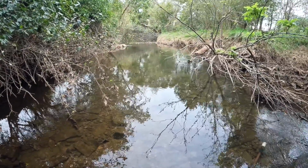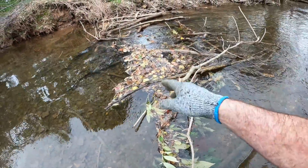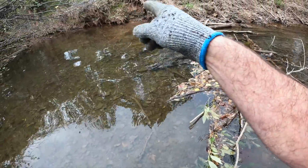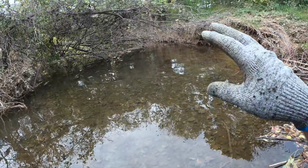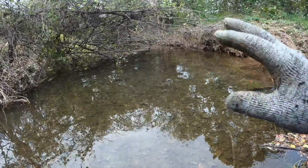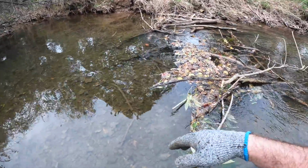bank after us. If you look here, this is the sticks I was just showing you. And they're all laid that way, and they're all beaver cut. You can see where there's cut beaver sticks over there too. So it's probably going to be a den up in there somewhere. So we'll keep our eyes open. As long as it's not too deep, we'll keep going. But if it does deepen up, we'll have to go around it.